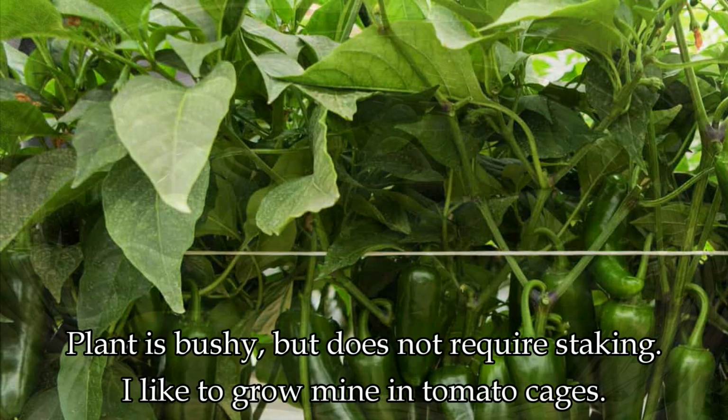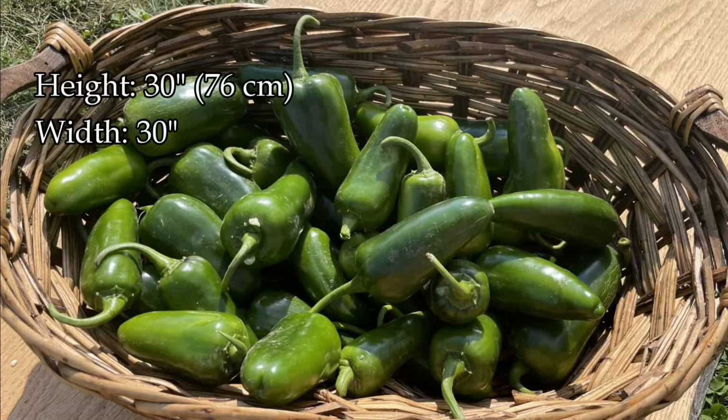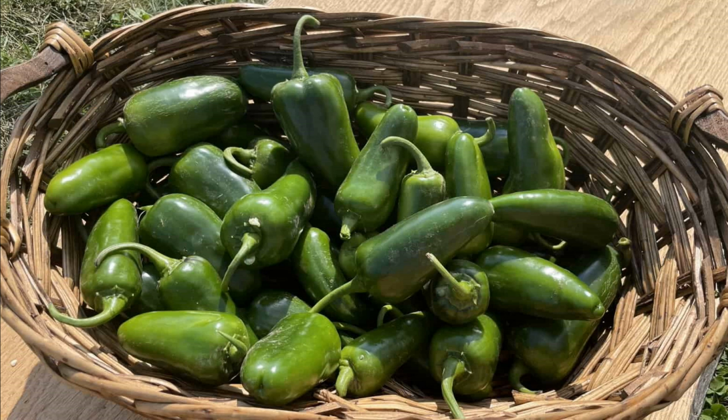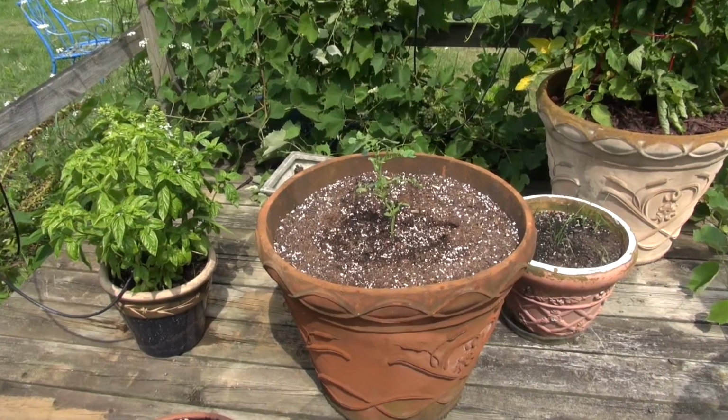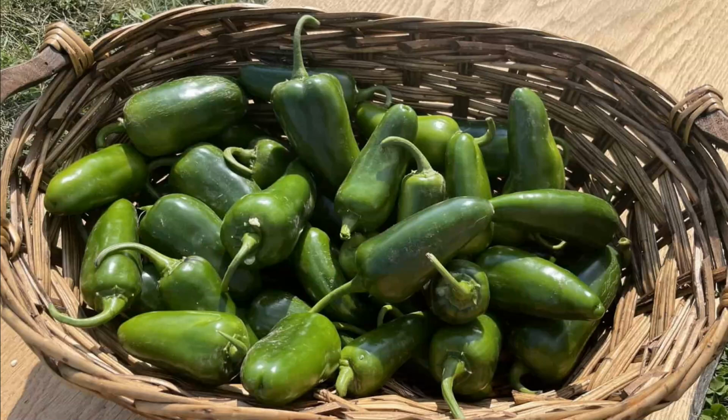They don't require staking, but I prefer to grow my jalapenos in a tomato cage. And this plant is a bushy plant. It will get about 30 inches high and about 30 inches wide. So it's a nice little plant. It can be grown in a container, but they recommend at least a 5-gallon container. And you can overwinter this pepper plant inside and then bring it back out the following year. And you can do this year after year till you have a small tree.